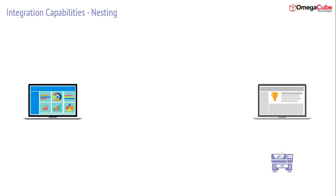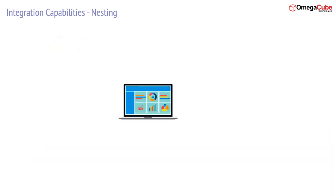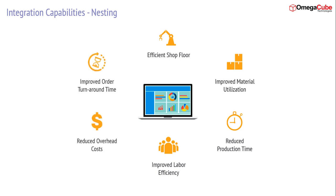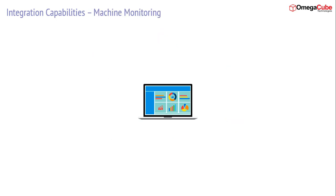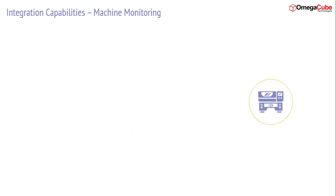Post-job completion, parts cut information, cut list details, material drops, and scrap-generated details are auto-imported from nesting applications to OmegaCube ERP. Based on this, the work order and inventory levels are updated. This ensures efficient shop floor operations, improved material utilization, reduced production time, labor, overhead cost, and order turnaround time for each order. OmegaCube ERP can be integrated with machine monitoring technology to get real-time data from machines.